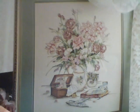Book number 35, Cherished Moments. Here we have a vase of flowers. Looks like a little jewelry box. Looks like a little journal, possibly a Bible. It's nice.